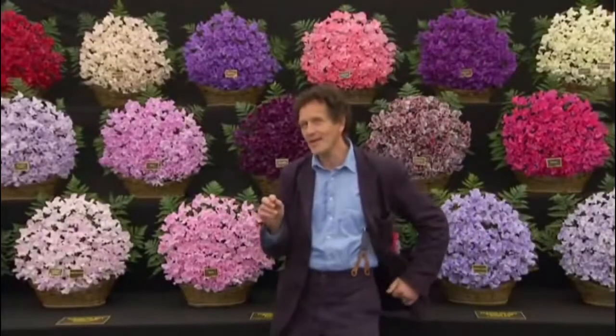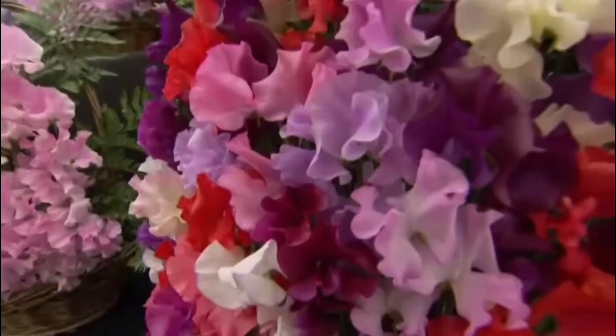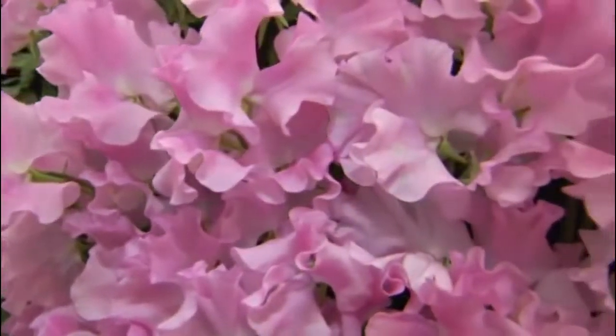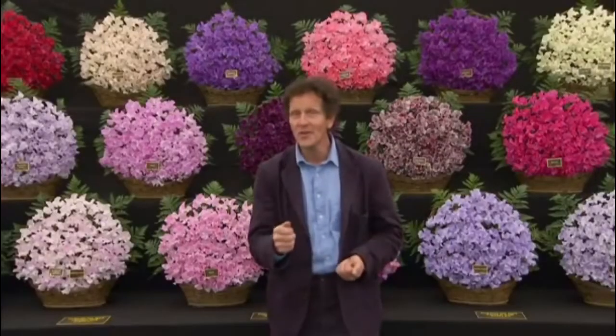If you think that cacti are a bit specialist, here's a plant that everybody's going to grow sooner or later, and that's sweet peas. And a sweet pea in all its glory is as lovely a flower as you could possibly grow. And of course, the thing about them is not whether you grow them from seed or not, but when you sow the seed. Do you do it in autumn, winter, or spring?